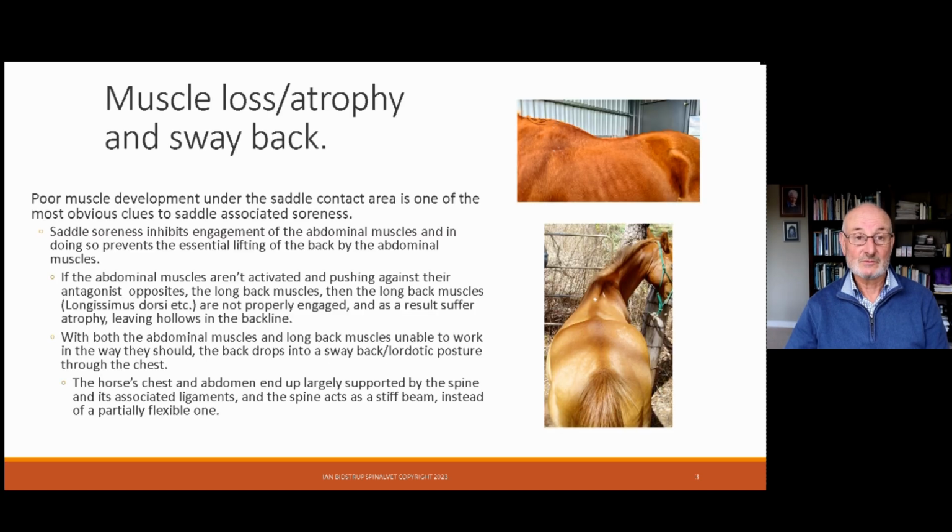So the most important one for a start is that of muscle loss or atrophy under the saddle, and sway back. Poor muscle development under the saddle contact area is one of the most obvious clues to saddle-associated soreness. Saddle soreness in itself inhibits the engagement of the abdominal muscles, and in doing so prevents the essential lifting of the back by the abdominal muscles.